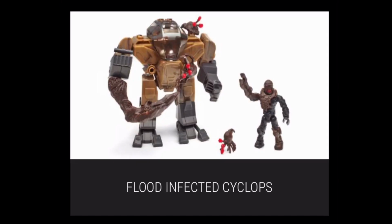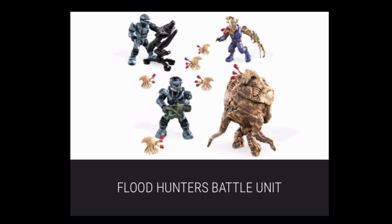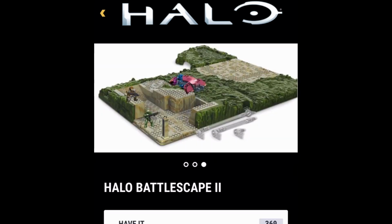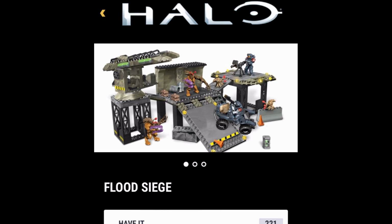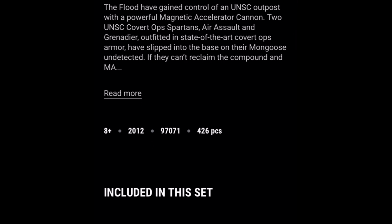Mega have released a number of smaller flood-based sets over the years, but today we're just focusing on what most would consider play sets or structure-based flood sets. The only structure-based flood set I won't be talking about today is the 2012 Flood Siege set 97071 that came with 426 pieces and retailed for $58. The only reason I won't be talking about it is because I don't have it.